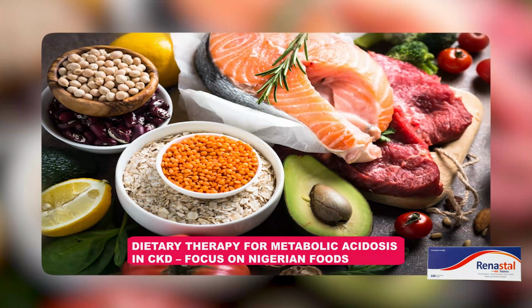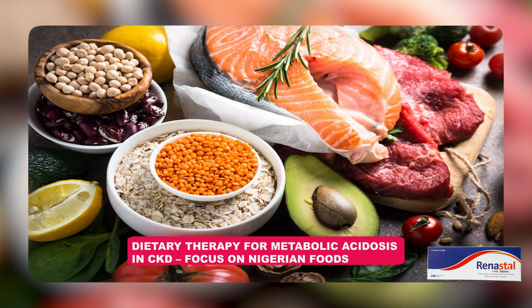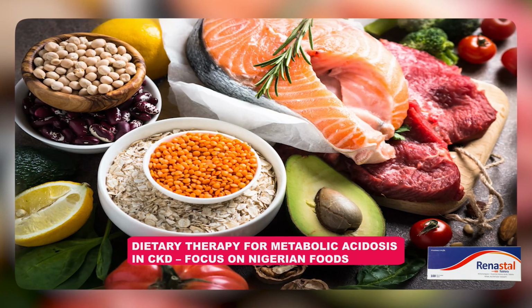So today, we're exploring what you eat that can help your body fight metabolic acidosis. We'll explore common Nigerian dishes, tweaks that you may need to make according to your recipes, and how you can turn your diet into a tool for healing. Trust me, you want to take notes on this.